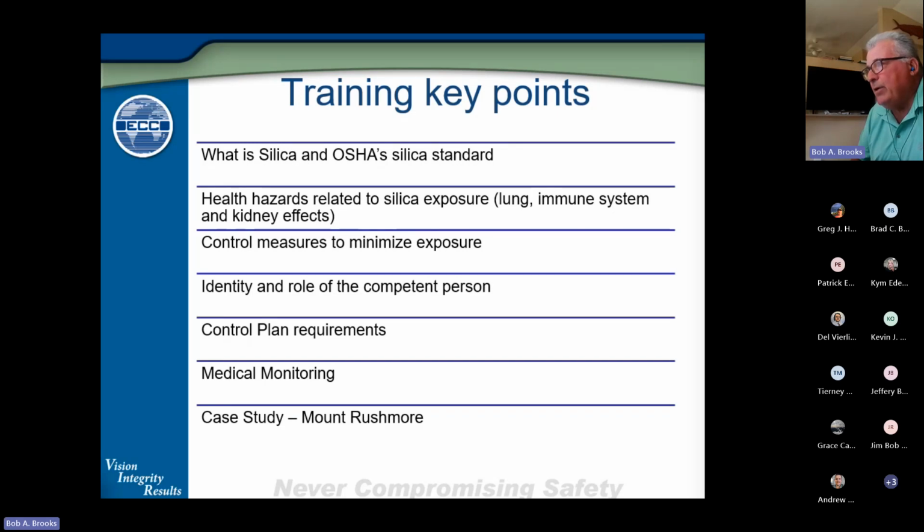Key training points today: what is silica and the standard, and we'll link in a little bit about what the Corps wants us to do with that, mainly putting information in plans, APPs, AHAs, stuff like that. Health hazards, obviously, with silica. Control measures we can utilize for exposures. Competent person, that's pretty typical, but we'll kind of talk specific to silica. And it's the exposure control plan requirements. We'll touch on those a little bit.